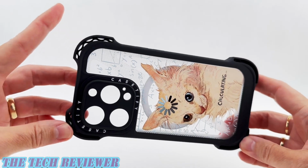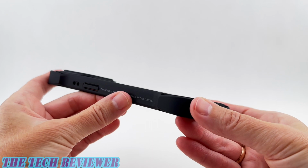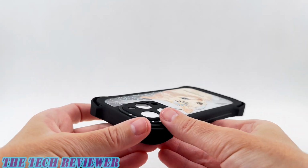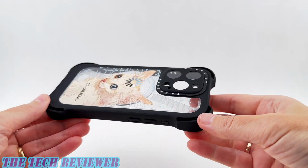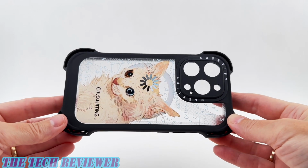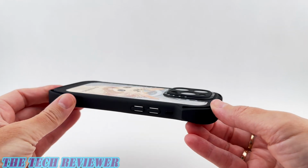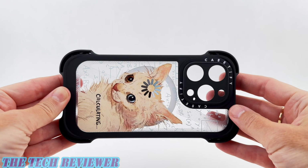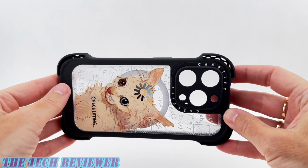So 32.8-foot drop protection, and 260 drops is what it's rated for, although those are not going to be at that 32.8-foot height. The 260 drops are part of the 10x military standard drop protection rating that it has. So those are for 260 4-foot drops. Really impressive. I love the fact that this is designed to not only survive super high drops, but lots of drops. So both of those are, of course, very impressive.